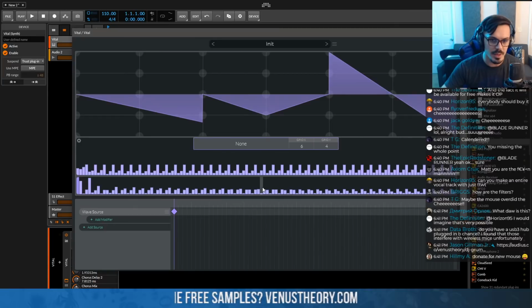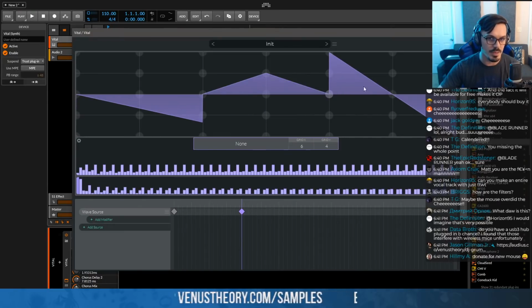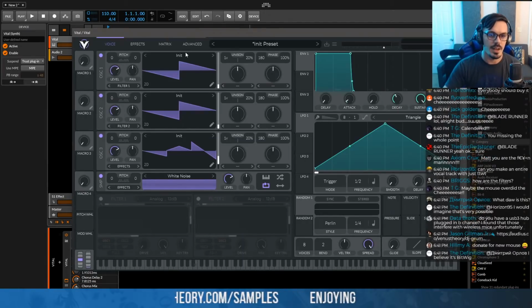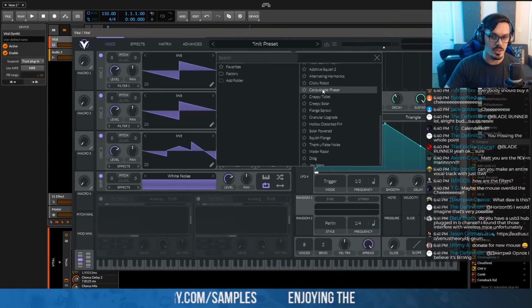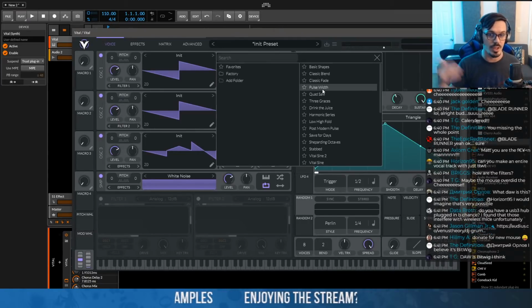It's a keyframe based editor too. For those of you that are familiar with Phase Plant, this is really the same-ish way that it works, but Vital has some different ways of doing things, which is cool. Super easy to make wavetables and stuff. It ships with a couple, but this is an early access version, which is of note. So everything I'm showing here today is subject to change between now and the release, but we get some wavetables.